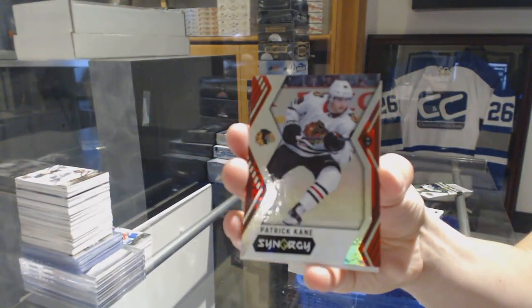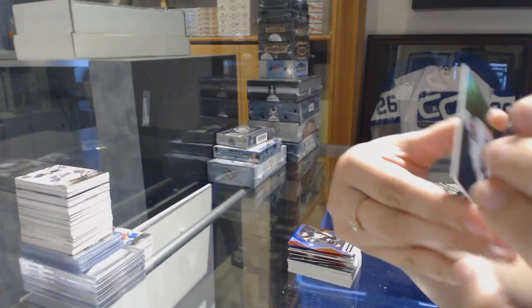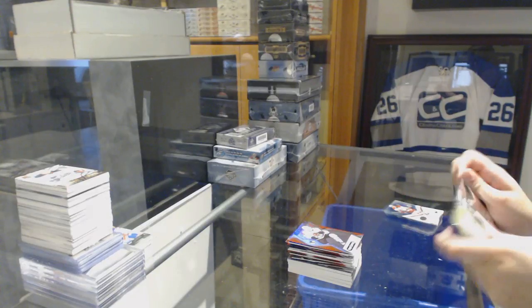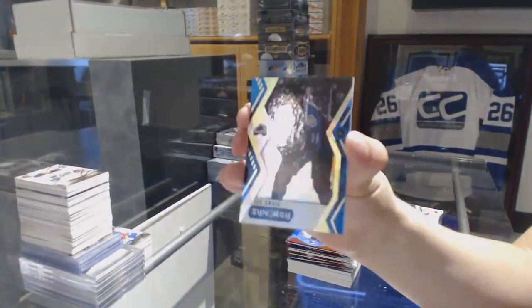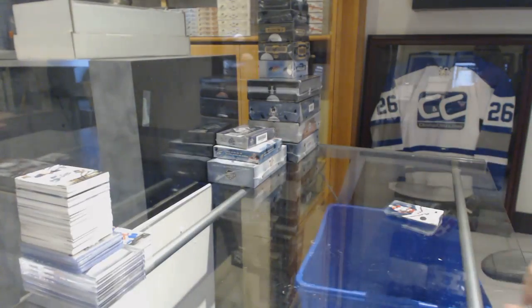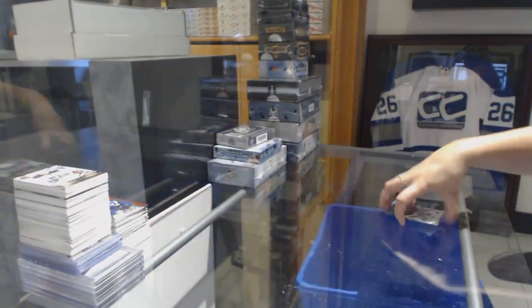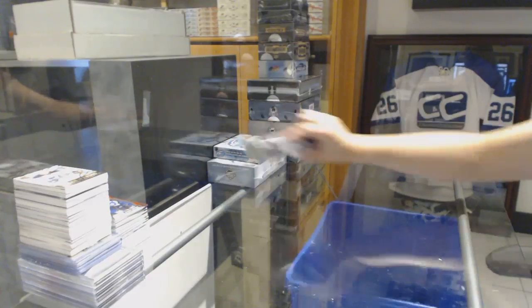Red for the Blackhawks, Patrick Kane. Blue rookie, Tim Heath for the San Jose Sharks. And a noteworthy newcomers for the Florida Panthers, Ian McCoshin. And we've got a red rookie for the St. Louis Blues, Samuel Blaze. Blue of Joe Sakic for the Colorado Avalanche. And an impact players for the Columbus Blue Jackets, Cam Atkinson. Alrighty. On to SP Game List.